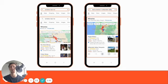And it's not just when you type in winery near me, it's not just the closest winery that's going to show up. There are a variety of factors that go into it. There might be a winery literally one block away, but one three-quarters of a mile away shows up. Why is that the case? There are reasons why, and we'll get into that in a little bit.